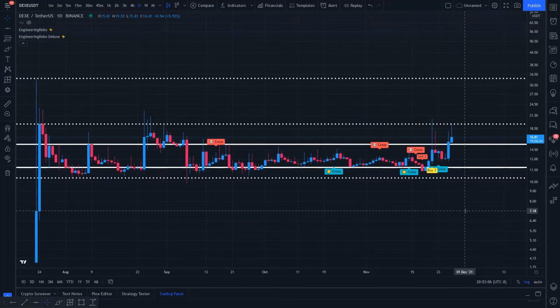Now, DEXE price action in this very strong phase of horizontal accumulation. We have very strong support waiting for us. $11.86 in my opinion is technical support. Buy pressure is all the way down to $10.44 in my opinion. That could be a key range of technical support waiting for us as buy pressure down below. However, the strongest key level there is $11.86.